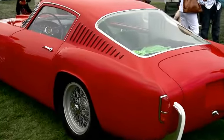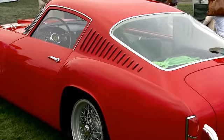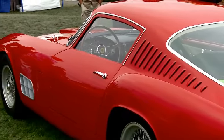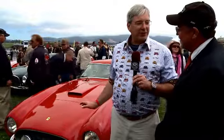This is the last Ferrari produced that ran in the Mille Miglia. This car was finished May 7th or May 8th, and it ran in the Mille on May 11th. And this car finished 9th overall, 4th in class. It was the highest privateer finish. All the other Ferraris that finished ahead of it were factory team entries.